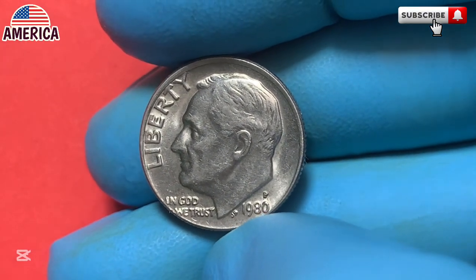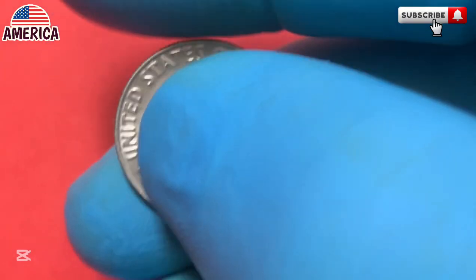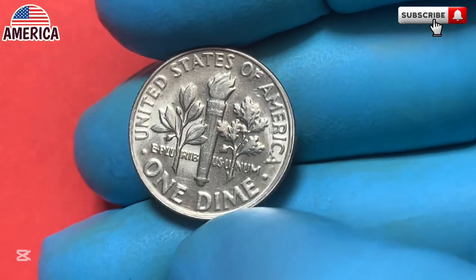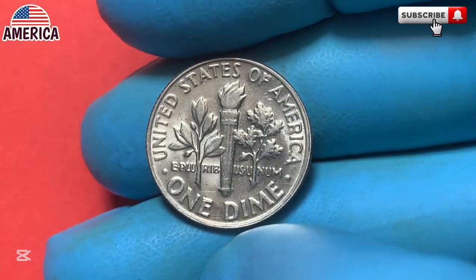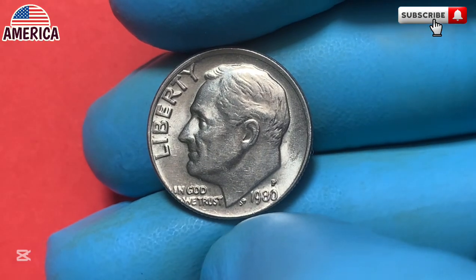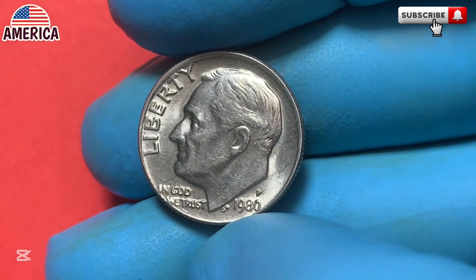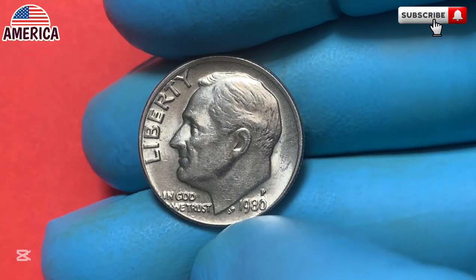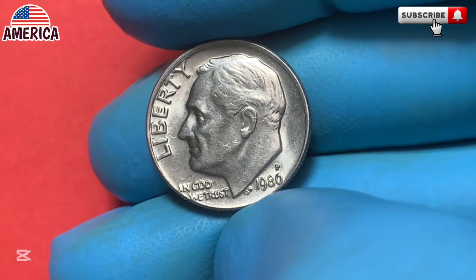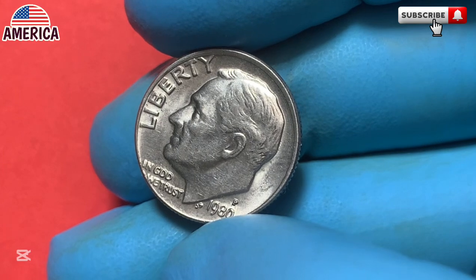If you're new to coin collecting, or even if you've been collecting for years, it's always worth checking your spare change for hidden gems. You never know when you might come across a coin that's worth far more than you ever expected. The thrill of finding a valuable coin is one of the things that makes collecting so exciting. And if you're lucky enough to find a 1980P Roosevelt dime in great condition, or one with a minting error, you could be looking at a small fortune. So, keep your eyes peeled and your magnifying glass ready, because your next big coin discovery could be just around the corner.